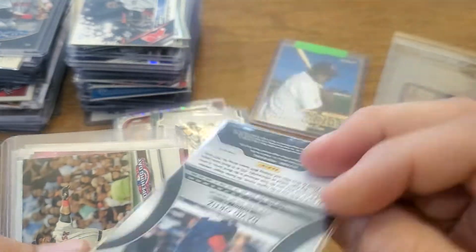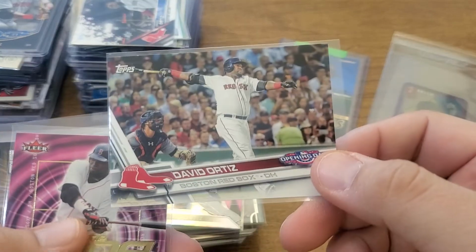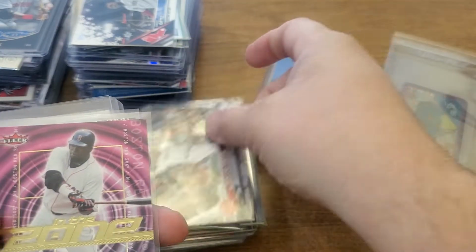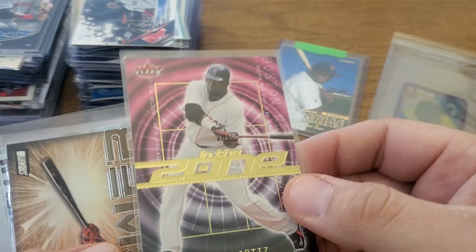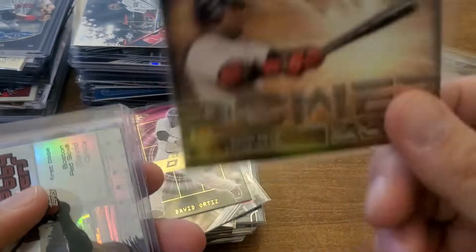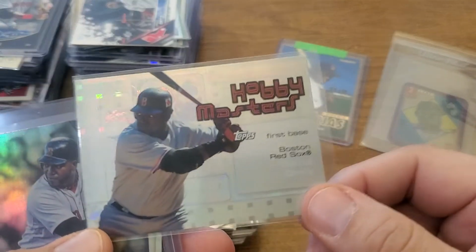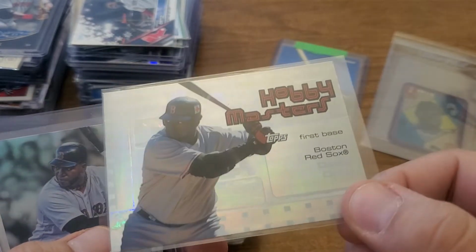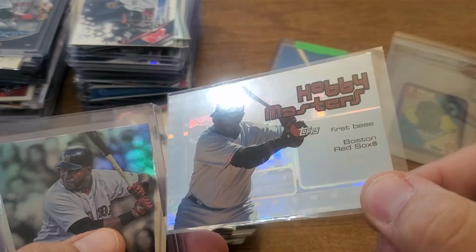There's a pink prism. There's an opening day. In the Zone, Fleer. Get some gold foil there in the middle. That's pretty nice. Power Zone, we've seen this one already. So I think we got doubles there. Not too many doubles. I actually thought I had more doubles. Hobby Master. Just got some nice rainbow action on that. Look at that thing go.